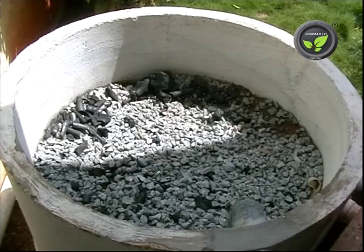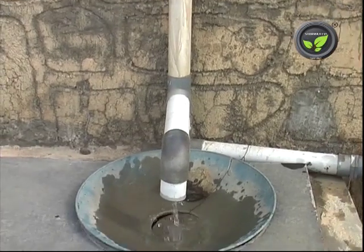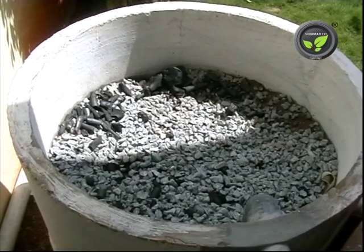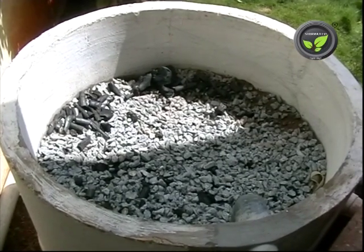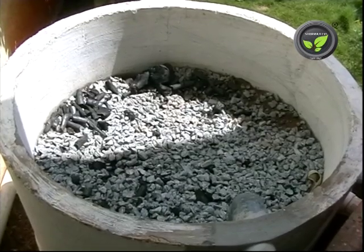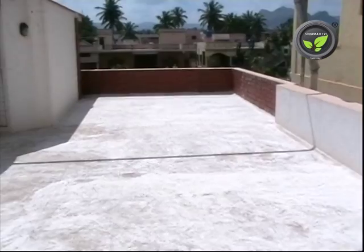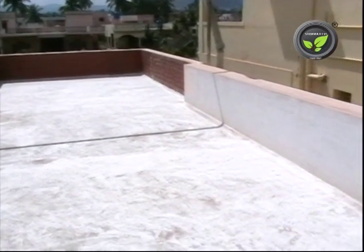This is the rainwater filtering system. There are many types of filters in use. Some of them are costly as well. But here, the cheapest and most efficient sand filter is in use. A 2.5 into 2.5 into 2.5 feet size filter is sufficient for a 30 into 40 feet roof.